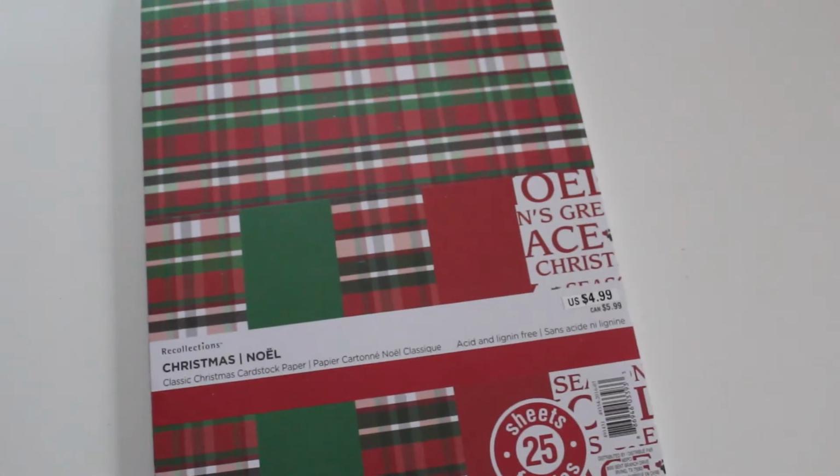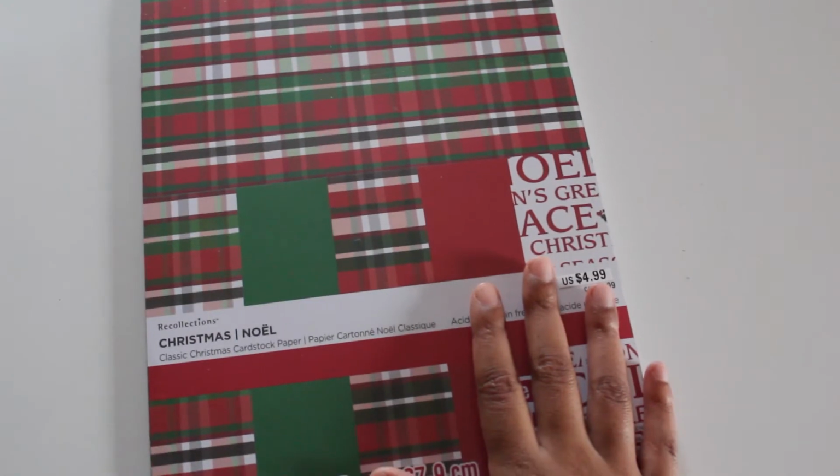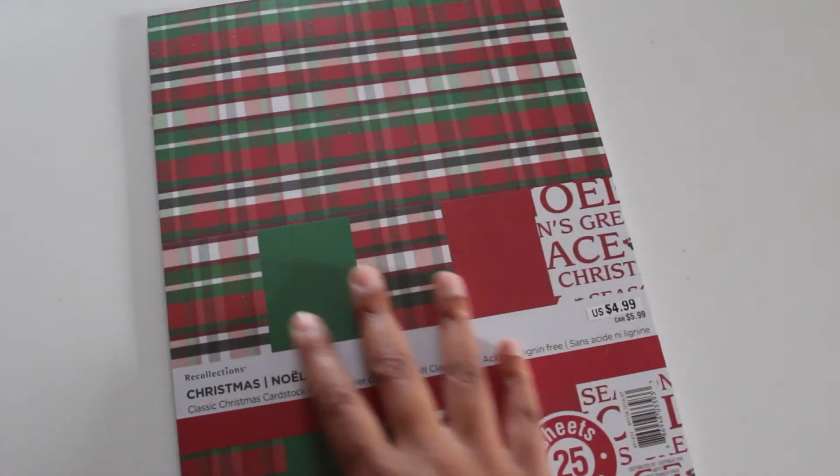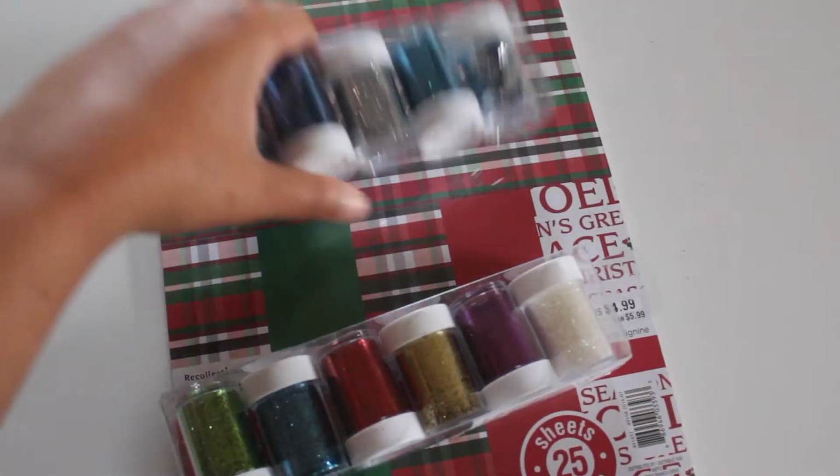And then I'm like a sucker for plaid, anything plaid. I have a lot of plaid in my life, and I saw this scrap of paper. It was a regular $4.99 and it came out to $1.50, and they had some other ones there, but this was really the only one that I wanted, so this was the only one that I purchased. So basically, for the price of this, I got this plus two glitters.